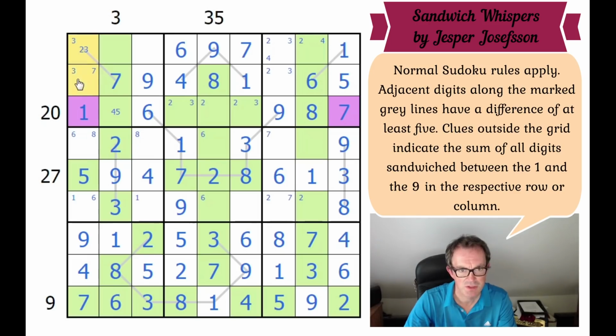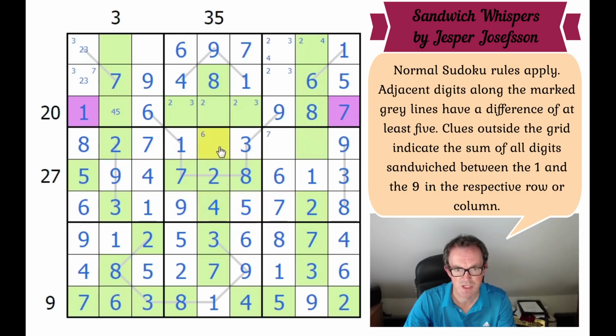In fact, there's a 2, 3 pair into those 2 squares, look. I feel like that should be resolvable, but I can't quite see how to do it. These 2 squares have got to be 6 and 8. The 8 there tells us the order. So that's 8, that's 6, that's 1. This is 7. This is 7, this is 2. This is a 4, 5 pair, which is now resolved. These 2 squares are also 4 and 5, which are resolved.